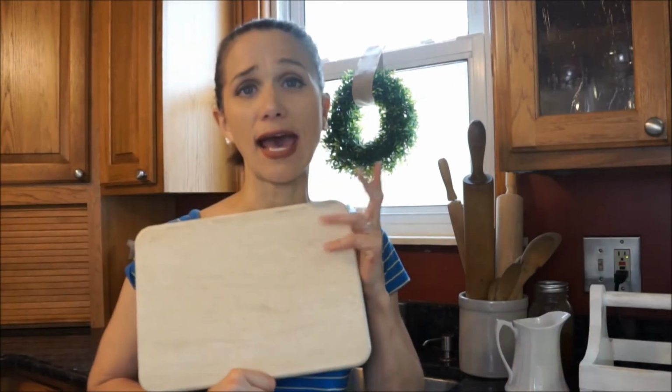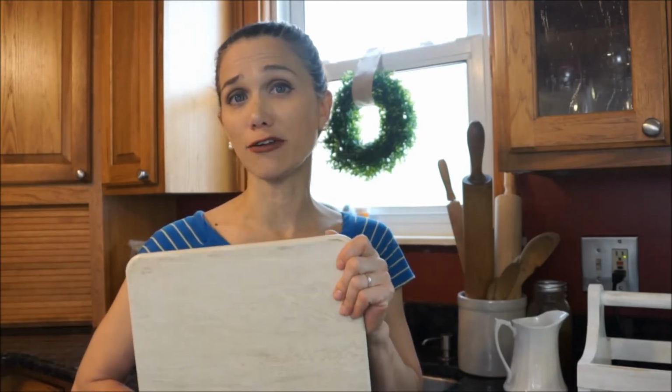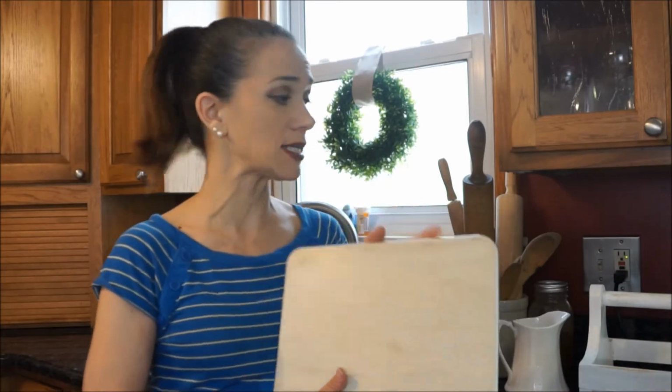And the very last thing that I look at when I'm thrifting for my home is dishes, serving dishes, display pieces, things like that. This is a cutting board that I found at a secondhand store that I use to display some of my food photography. I'll put the food on there and use this as a background, or I'll also use it to serve things during the holidays.